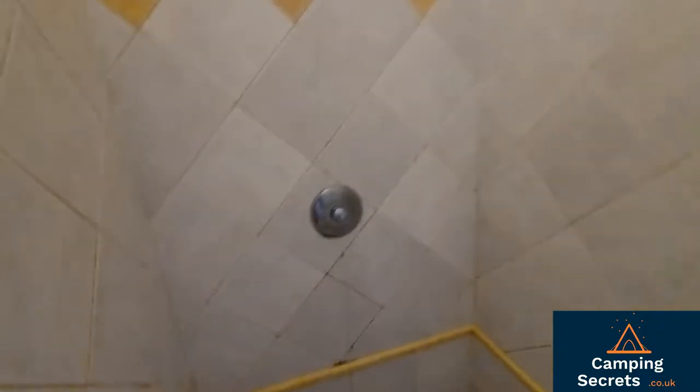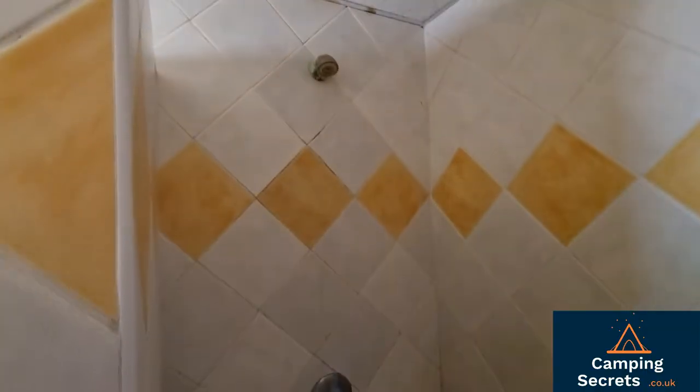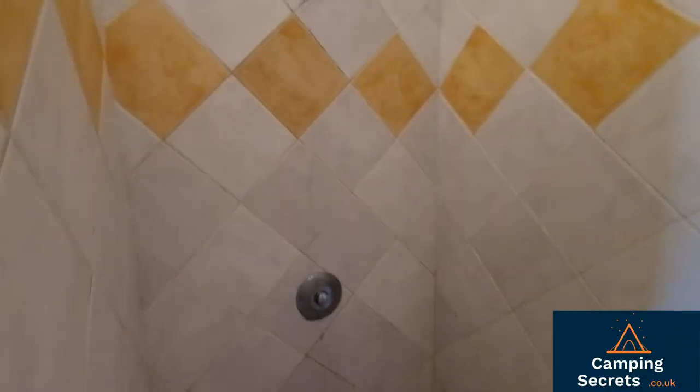Let's put this shower on. I have noticed that they don't last that long, so you've got to keep pressing the button. It only lasts maybe 5 seconds before it switches off. You've got to keep your hand on that button, so that's a slight downside. But overall, shower's pretty good.